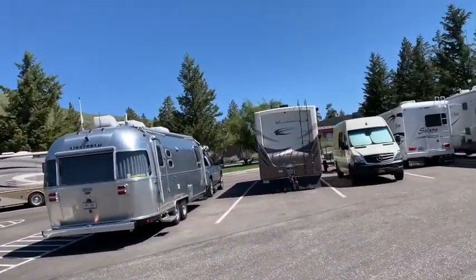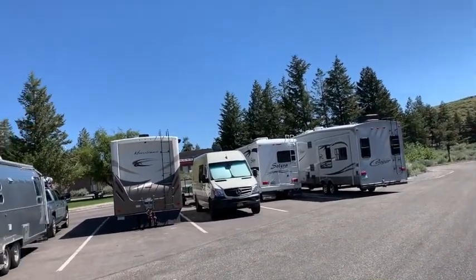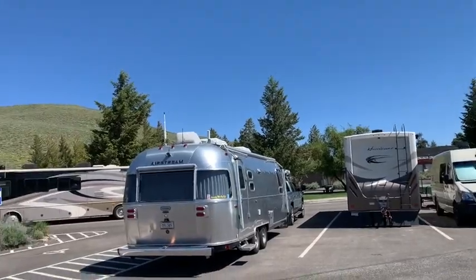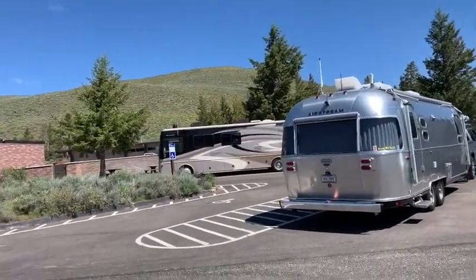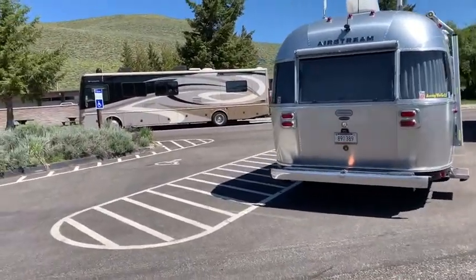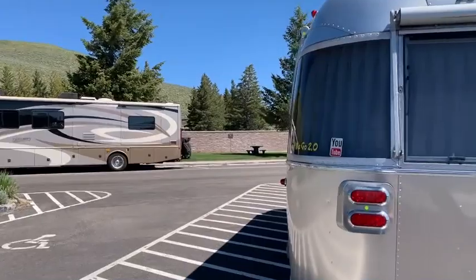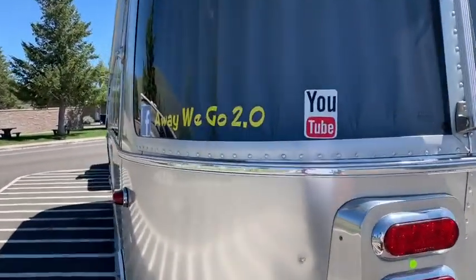Plenty of, well, I'm gonna say plenty, but there is RV parking here. I see 1, 2, 3, 4, 5, 6, 7 or so, and a handicapped RV parking, and they've got some over there beyond us on the side over there. So let's go inside and see what there is to see.